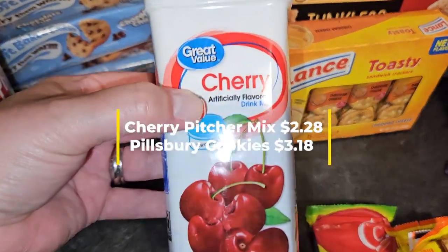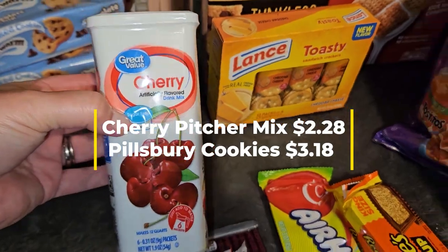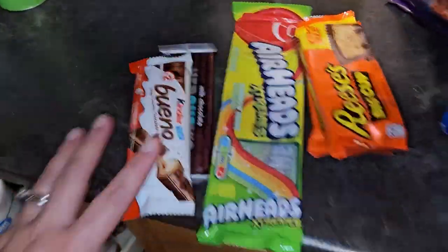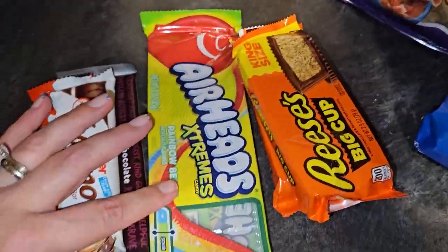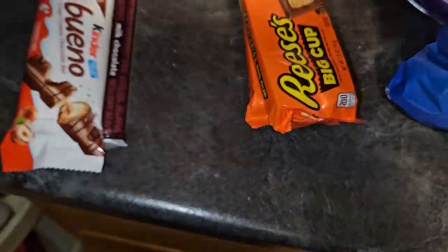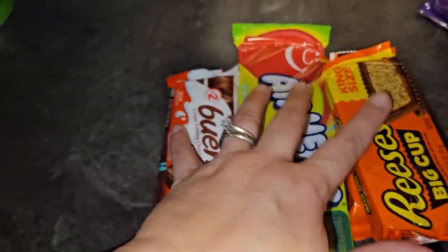I usually make some kind of sugar-free drink mix, and so I'm going to make this for the barbecue. So actually, I could put it by the barbecue stuff because I'm going to put that stuff separately. I did get candy. My son actually doesn't want candy anymore, so he said he's not going to eat this. So either I'll keep it for the barbecue or I don't know. But I did get candy for us.